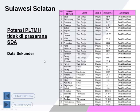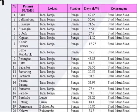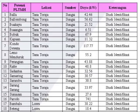Sulawesi Selatan, potential secondary data in Tanah Toraja, from river 42 kilowatt already developed in Tanah Toraja. And Balambong, Tanah Toraja, also from river 46.62 kilowatt. So look at this here. This is micro-hydro that has already developed in Sulawesi Selatan. And there is still much more potential there that we can develop for full electric production.